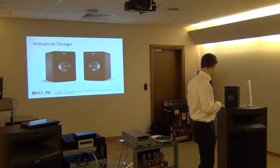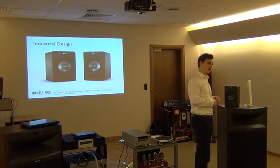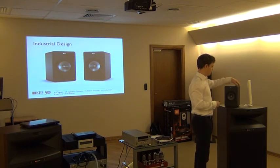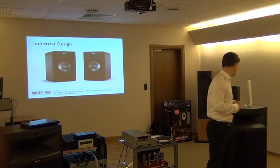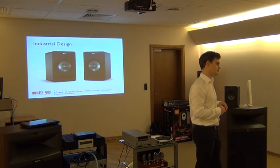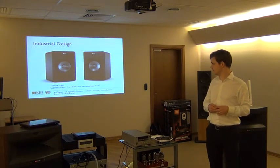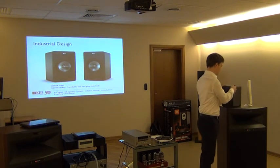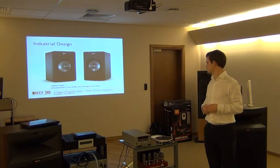Industrial design. You can see it's a relatively compact loudspeaker based on a design which is quite a fresh-looking concept. It's got a gunmetal style sidewall finish with a matte black front.